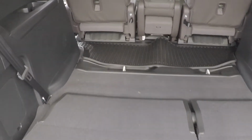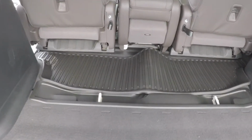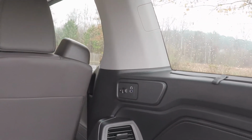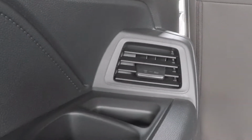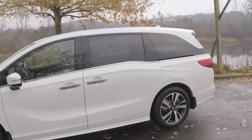This model is a little bit more upgraded from the previous year. They've done a lot to change it and make it a little bit better. In the Elite, you have sunshades over here, and you have headphone jacks and volume adjustments there and there, along with a power outlet, which is a 12-volt outlet. You also notice you have air conditioning in the walls instead of the ceiling like it used to be. That way everybody gets their own individual air.